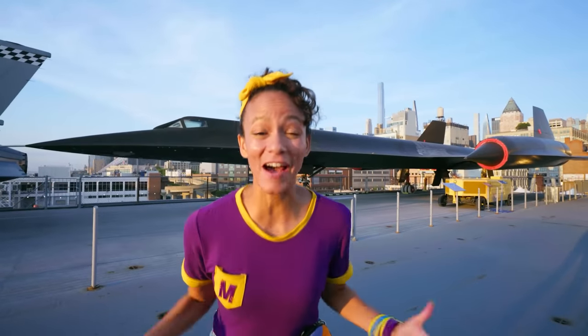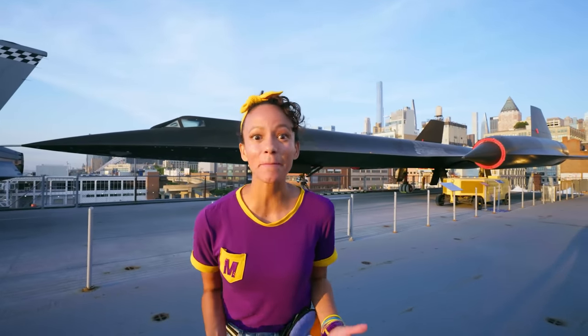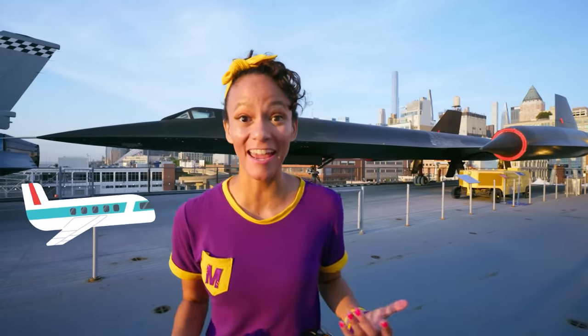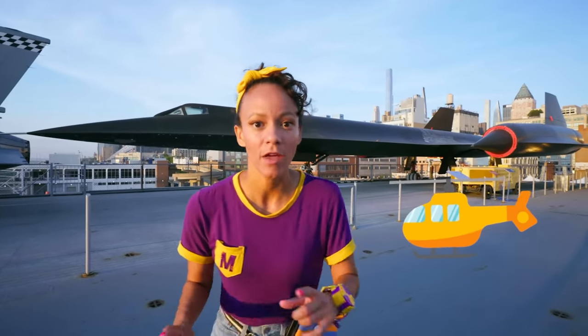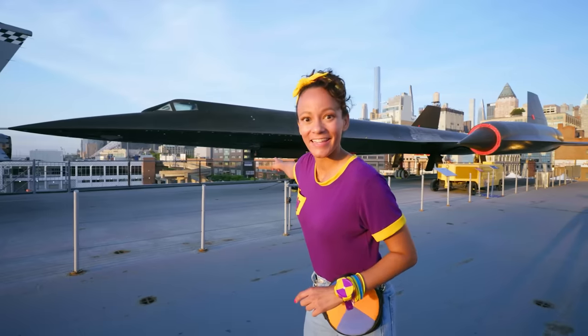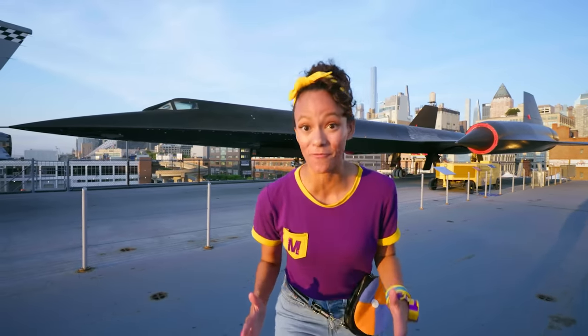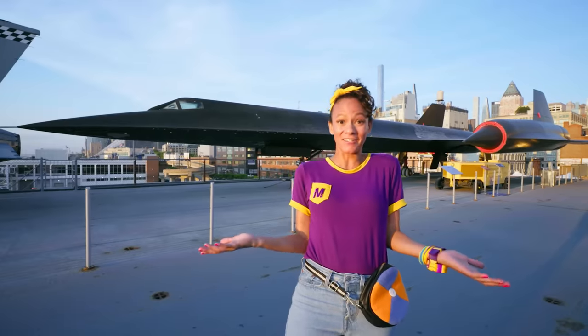Pretty cool, huh? What a fun day at the museum! I can't believe that we got to go inside of the Concorde and an airplane and a helicopter! Oh, and do you know what this is? This is the Lockheed A-12. It goes super fast, 3 times the speed of sound.